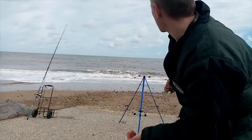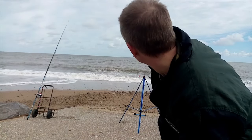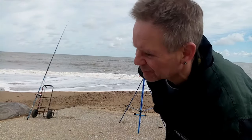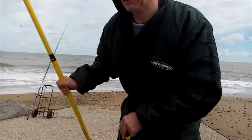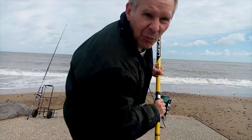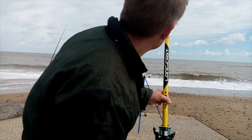Right, let's get this cast out. I'm going to go probably straight in front of me because of the way things are. That was bowing to the left, now it's bowing to the right, and then it's slack. So it's all over the shop at the minute. Probably going to walk this down a little bit further, so I should get a bit more distance on it.